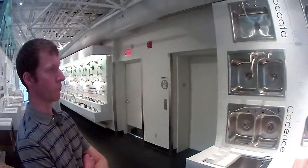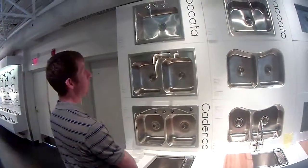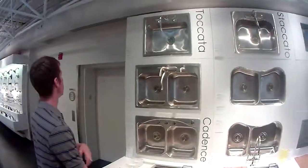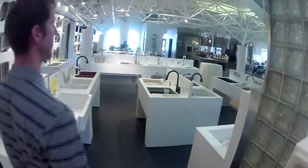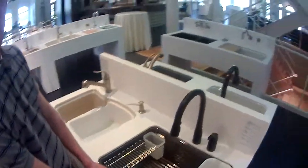Now, what else did you have in that size? Well, by material or design-wise or style? So usually, we have only two materials: we have stainless steel and we have cast iron.